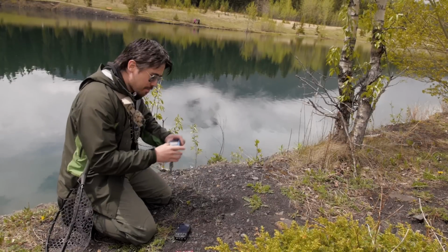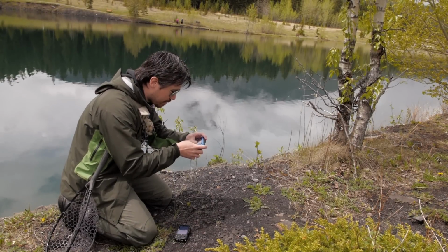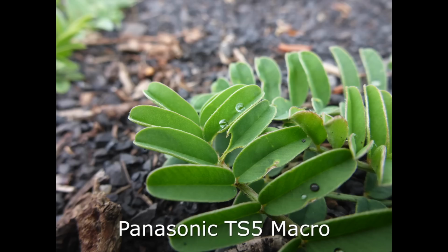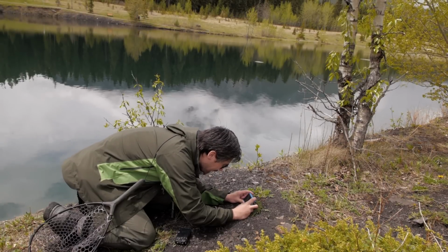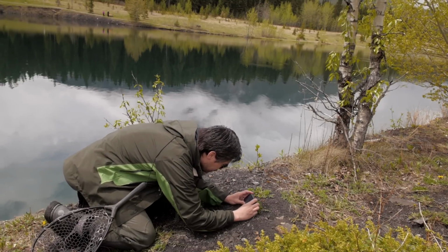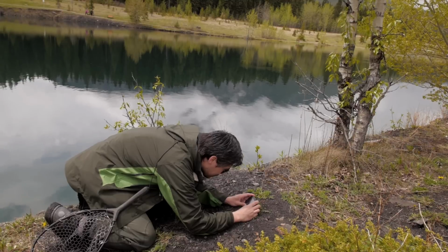All right, so we're going to try the macro mode here, and I'm going to do the Panasonic first. So we've got it in macro mode. Now the Panasonic does have a digital macro, but I'm trying to do this as optically as we can. Not bad, but I find the minimum focusing distance on the Panasonic inferior to both the Nikon and the Olympus. Let's take a look at the Nikon here next. Now the Nikon in macro mode, very, very nice. It gives us an indicator of where our lens is going to do its best work, and we can definitely get closer than the Panasonic.